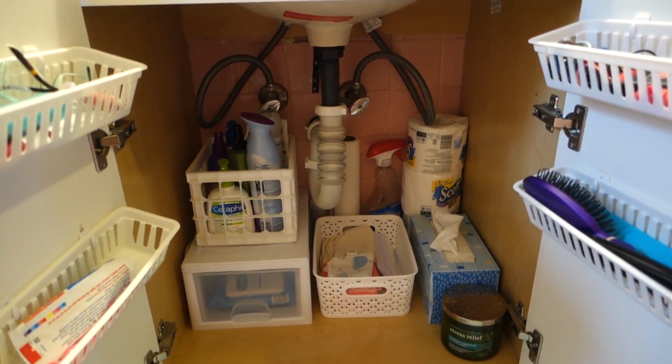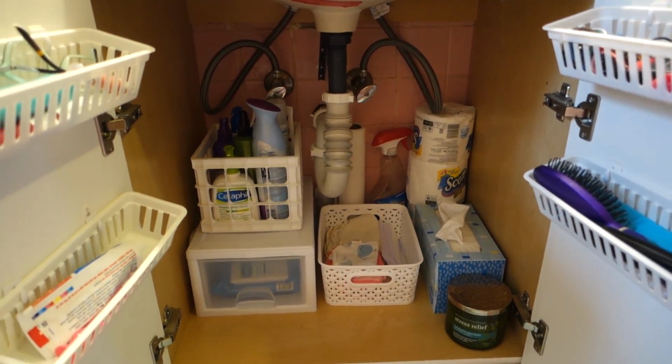And I only keep in here things that we use every day or pretty much every day. I do have another closet in the spare room. It's like an everything closet, like a linen closet. I keep a lot of stuff in there.